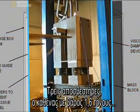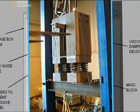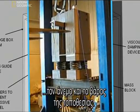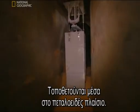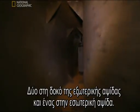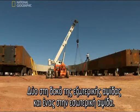Three TMDs, each weighing 1.6 tons, are specifically calibrated to meet the wind and weight requirements of the location. They are placed inside the horseshoe-shaped steel frame, 2 inside the beam of the outer arc and 1 inside the beam of the inner arc.